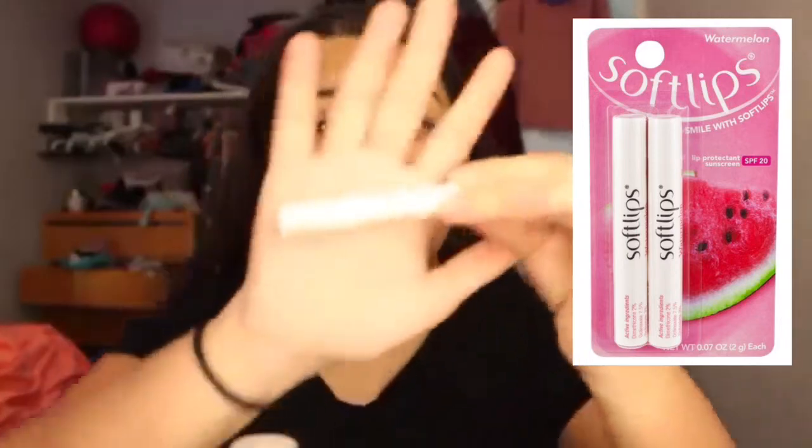Okay, now I'm going with chapstick. It's the Soft Lips Watermelon. Again, just like mascara, I've used so many chapsticks, and by far this one's my favorite. They have vanilla, but I'm not really a vanilla person. I tried it, I have it right here. I just don't like it that much. Sorry, I'm not a big fan of vanilla.